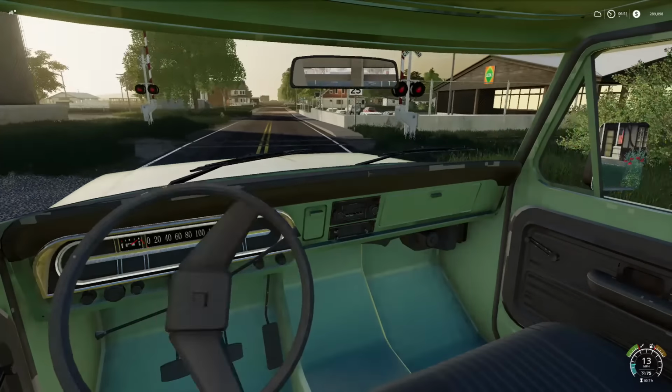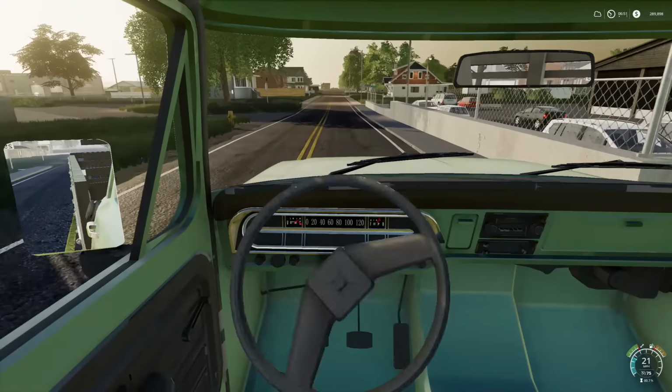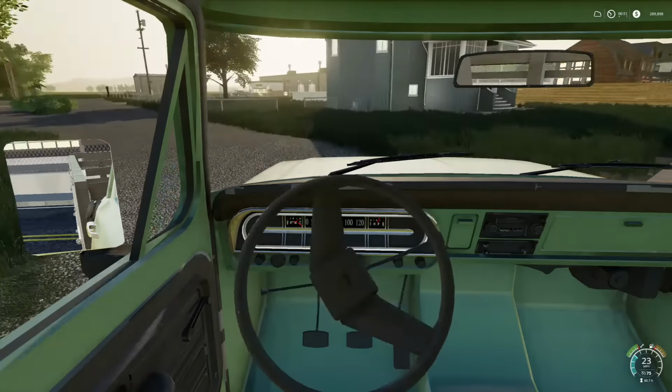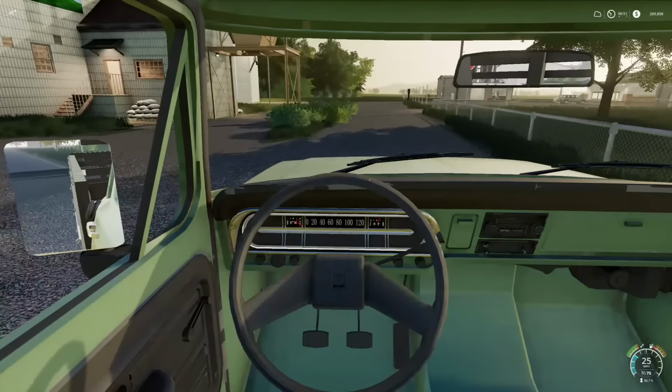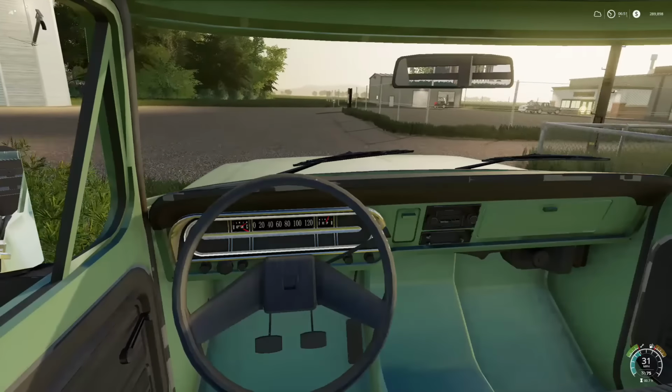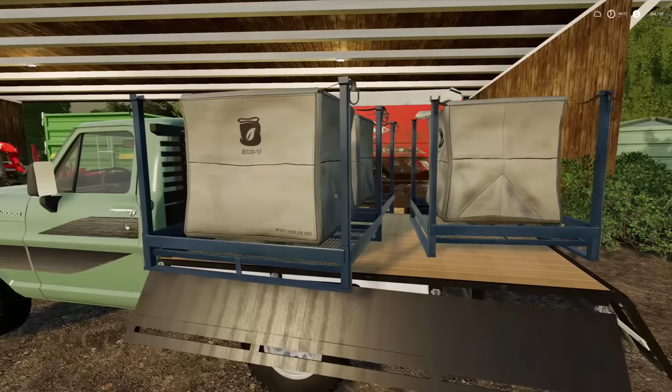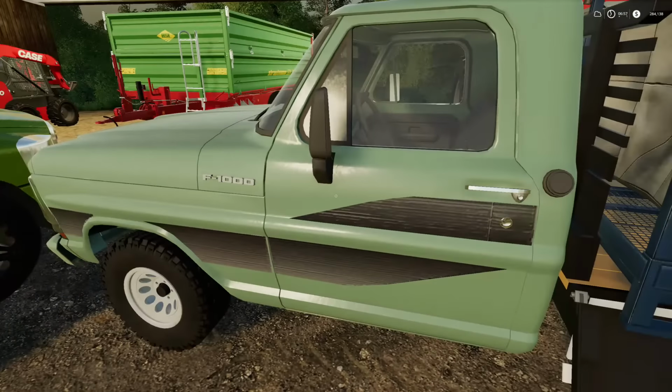Alright, so let's go pick up ourselves some fertilizer here, and then we'll get it loaded up on the truck and take it on back to the tractor, and we'll go fertilize some fields here in a bit. Yeah, guys, it's amazing how well this old truck handles. I mean, it is really good.